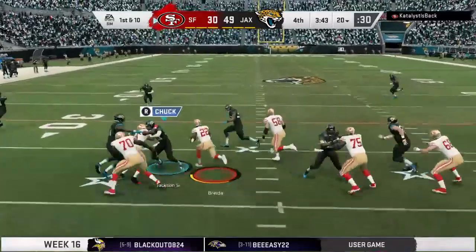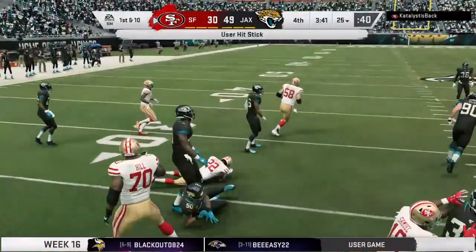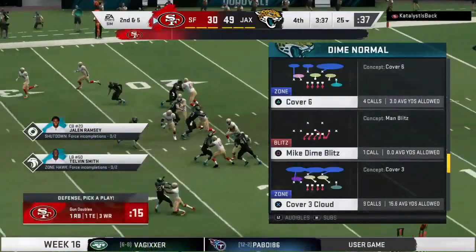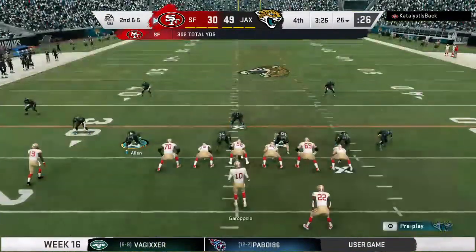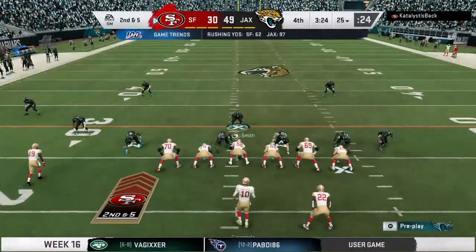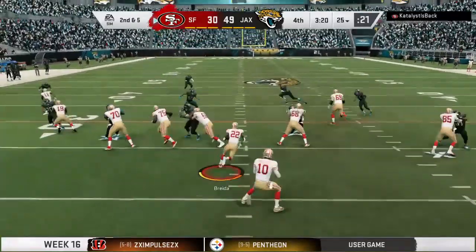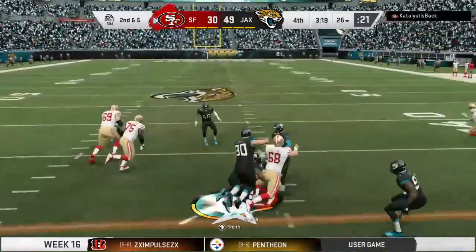A handoff to Breida to begin the drive. And he'll be upended after a gain of 5, up to the 25-yard line. Partner, I think from our experience together, we have learned that most offensive coordinators are going to tell you, if I'm going to run the football on first down, I've got to get at least 4 yards. They got 5 here. They've got to feel pretty good about that one.